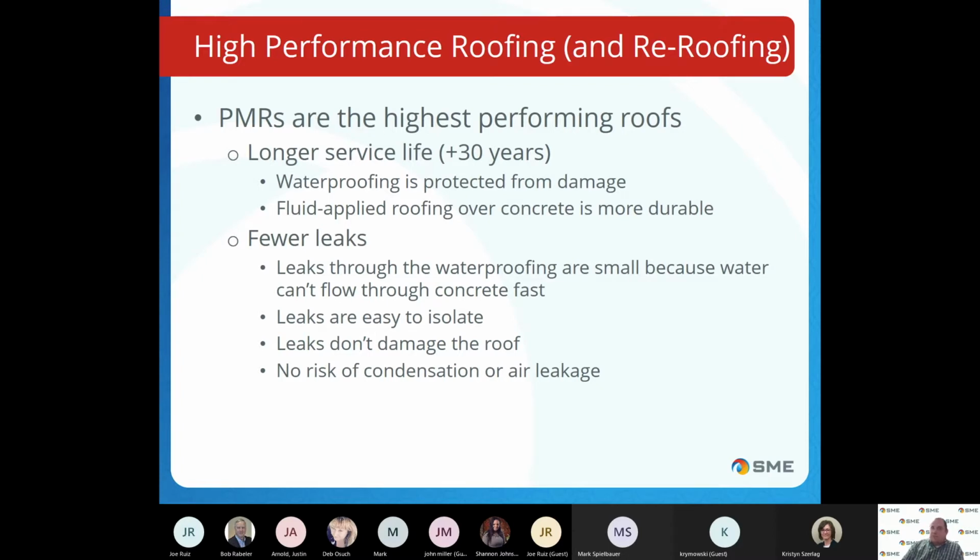In addition, when leaks do occur, you just need to repair the hole, and that's about it. There's no consequential damage to the roof assembly as a whole. Unlike a compact roof where a hole then leads into the cover board, into the insulation, none of which are supposed to get wet. When you have a sizable leak and you want to repair it, of course, the right thing to do is pull that up, take all the wet materials and replace them and patch the roof. You don't need to do that with a PMR because once you patch the hole in the roof, the concrete will dry out naturally by itself, and that's all you need to do.